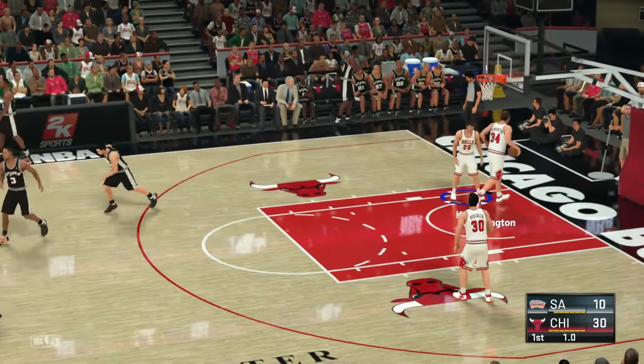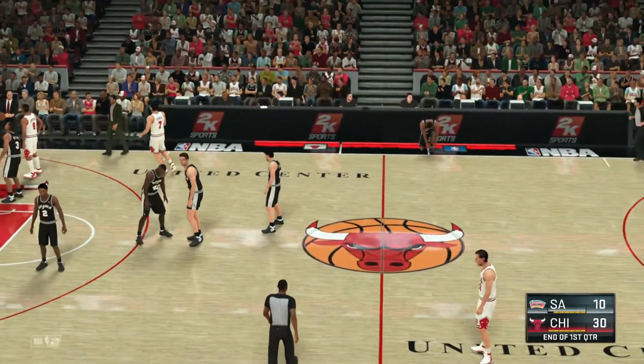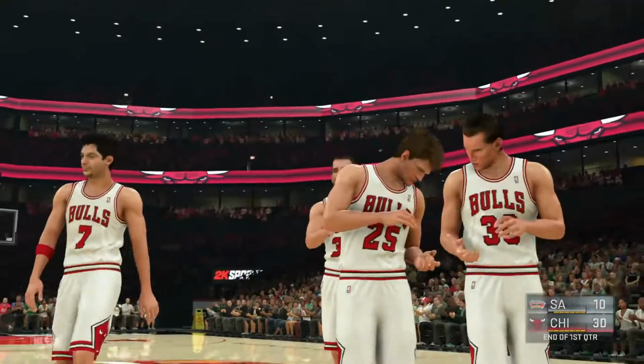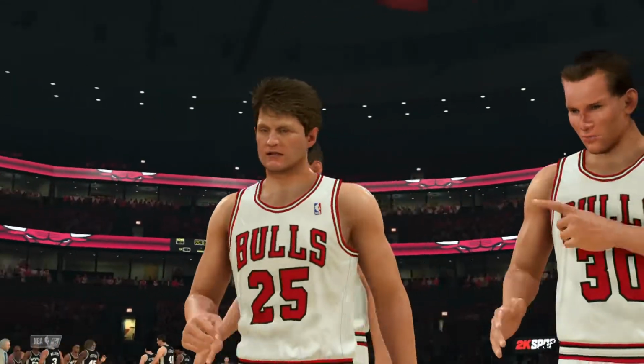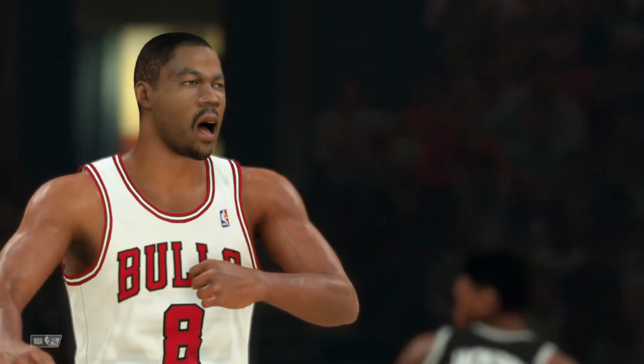I like that find by Jackson. Young bigs who can see the whole floor, you don't come across them that often. And so it's the Chicago Bulls closing out the quarter with a 20-point lead. And it's been their rugged defense setting the tone. We come back right after this.